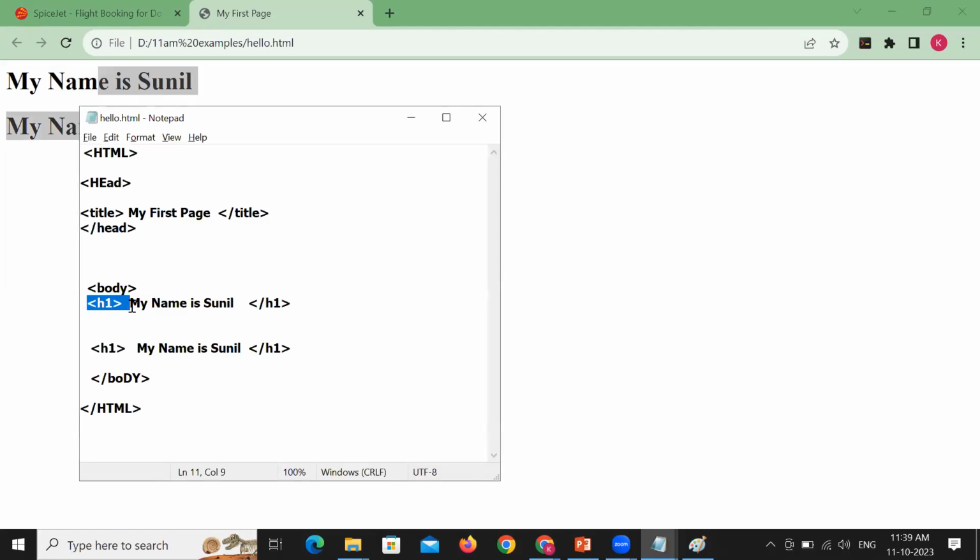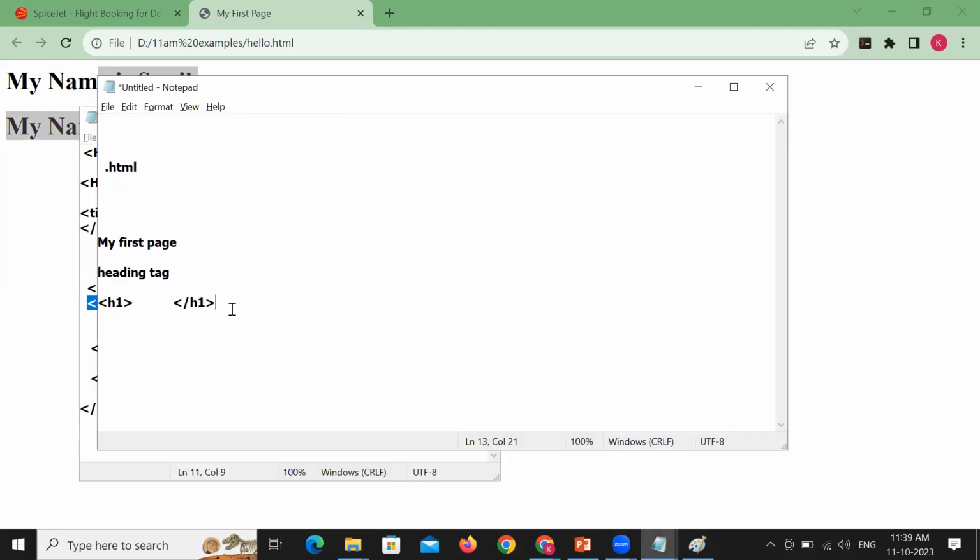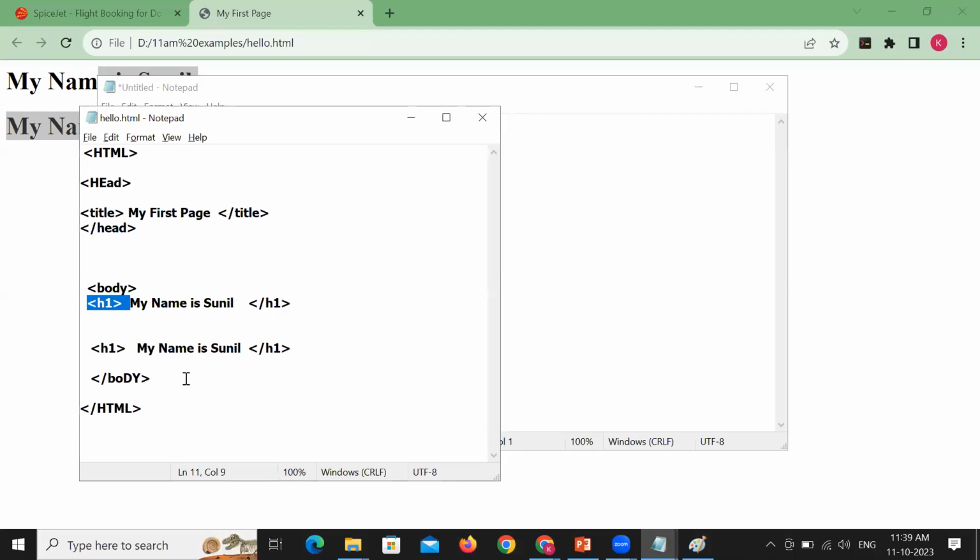There are a total of 6 heading tags. My dear friends, what I have used is H1. Similarly, we have one more heading tag called H2, and a heading tag called H3. Similarly, the last heading tag is H6. What is the difference between H1 and H2, or H1 and H6? Why are we having six types of heading tags? I'll show you. Look at this.